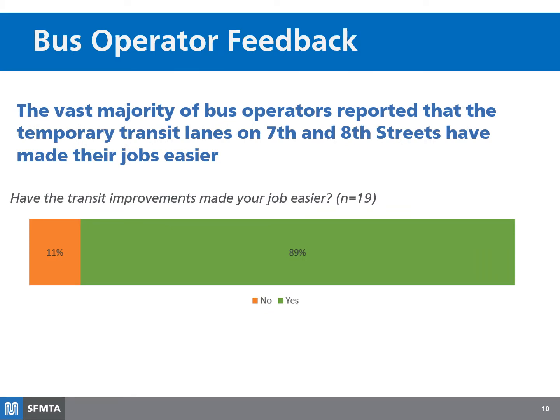Muni bus operators have perhaps the most direct experience with the temporary transit lanes on 7th and 8th. Some of them drive buses along the route multiple times a day. 89% of the Muni bus operators who drive the 19 Polk said that the temporary transit lanes have made their job easier.